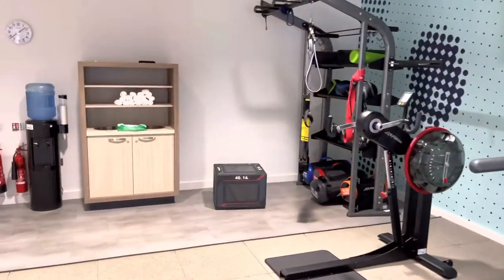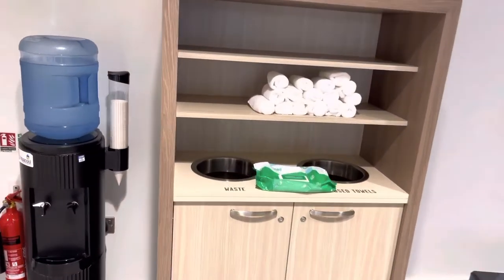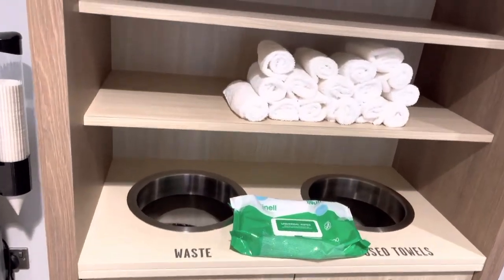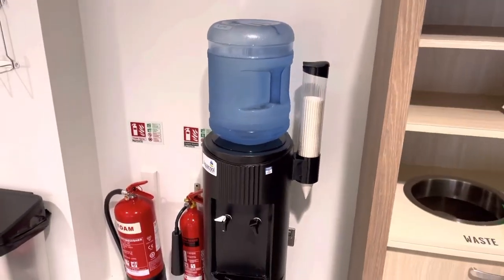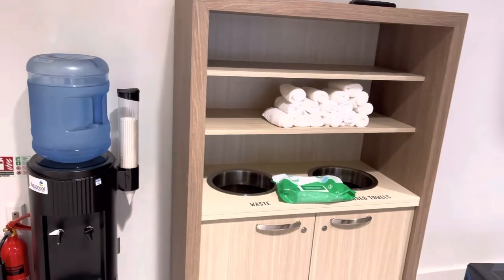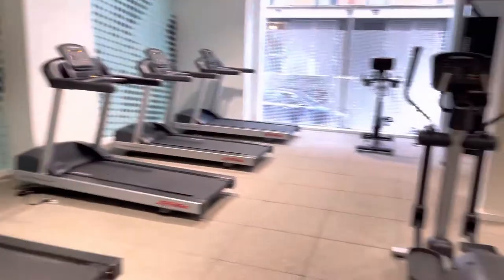Yeah, I like this whole towel section. They have water there. You can always get water while working out. They have fresh towels and they have wipes for you to wipe down machines. We're still in a panoramic. Yeah, okay. Nice stuff.